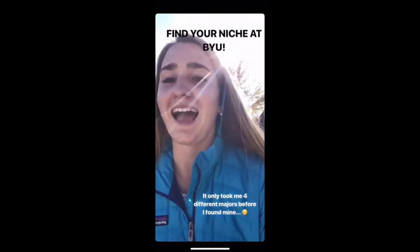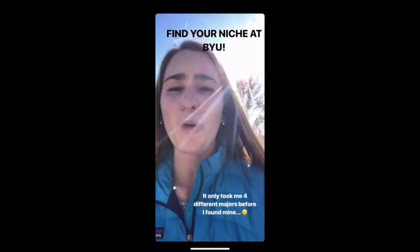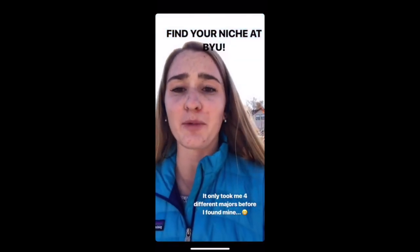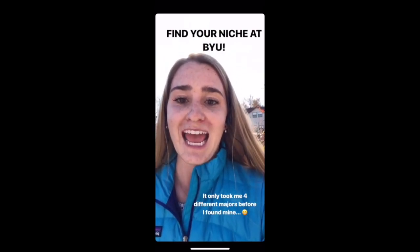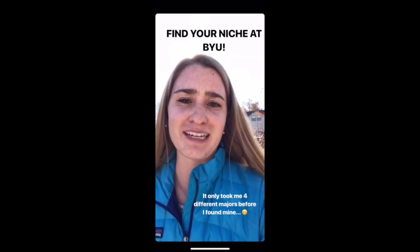It's a really tight-knit group of people. We're all friends, we do a lot of stuff together, and it fit for me. And honestly, that's something that I love about BYU, is there's so many different niches and places for people to fit in, and if you look really hard, you can find your place at BYU. There's a place for everyone, and there's a ton of opportunities to find that.